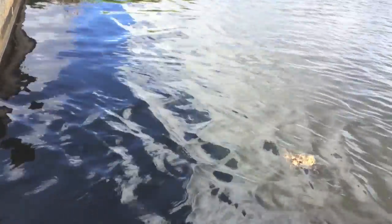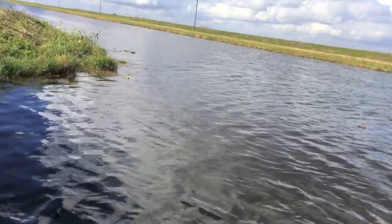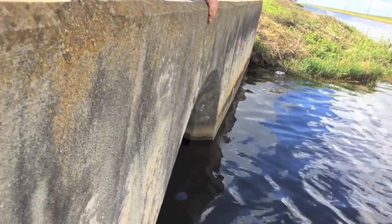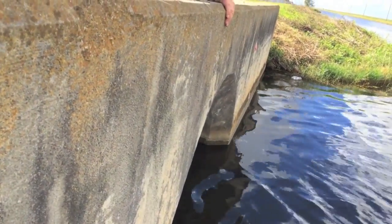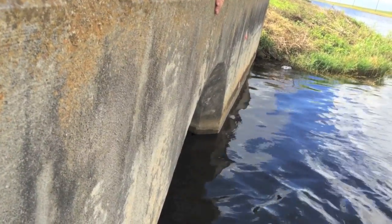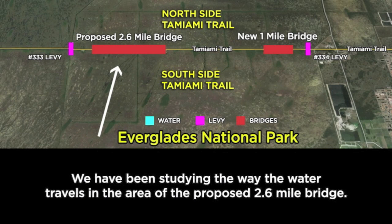Look at the flow going north into the Tamiami Trail Canal. The Everglades does not travel north, should not travel north. Man has interrupted water flows all over the entire Everglades, and we are going to do it again with an irreversible situation and billions of taxpayer dollars.